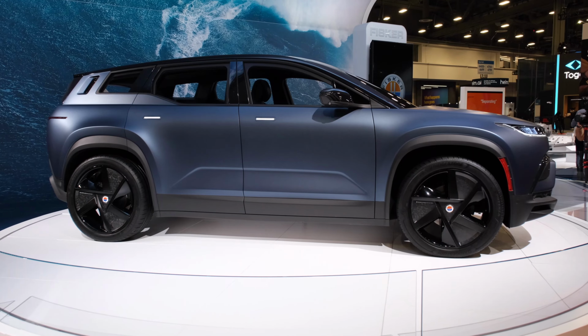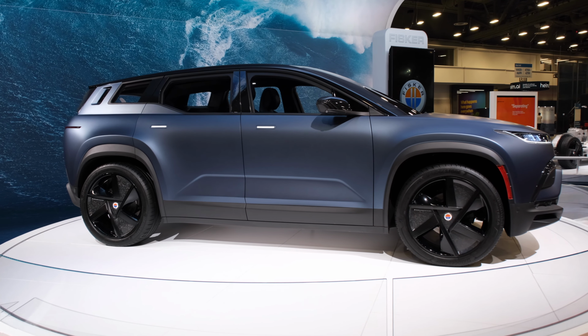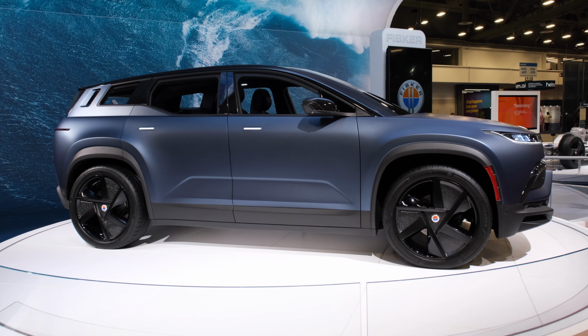Car tech was huge at CES 2022 this year. We saw a range of new electric vehicles from various different companies, both traditional car makers and tech companies. For example, we saw the new Sony Vision S2.